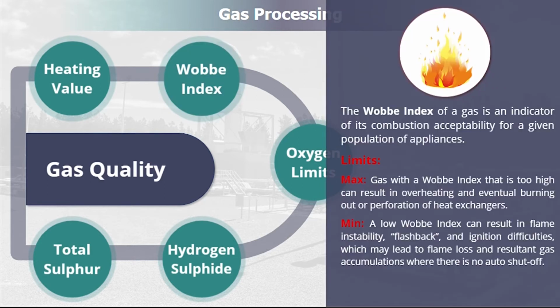The Wobbe index of a gas is an indicator of its combustion acceptability for a given population of appliances. It is the most significant parameter in gas combustion safety. Gas with a Wobbe index that is too high can result in overheating and eventual burning out or perforation of heat exchangers. It can also cause excessive carbon monoxide formation. A low Wobbe index can result in flame instability, flashback, and ignition difficulties, which may lead to flame loss and result in gas accumulations where there is no auto shut-off.